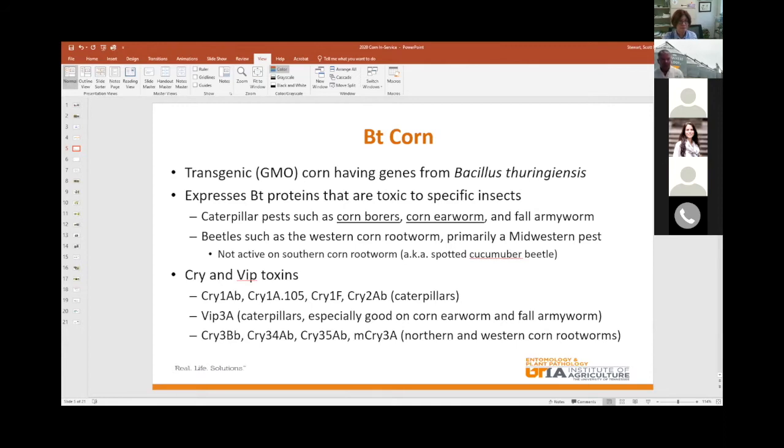corn borers. The VIP toxin, specifically VIP3A, is being used in cotton and corn, and is also very active on some caterpillar pests, and it's especially good on corn earworm and fall armyworm. So it's being introduced in a big way in a lot of the varieties right now because it has those activities. It's very showy because it controls corn earworm, and you don't see the tip feeding, and I'll show you that. The other Cry proteins that might be in some of those varieties are Cry3, Cry34, Cry35. Those are the rootworm toxins that, again, have very limited utility in Tennessee, and I'll circle back to that.